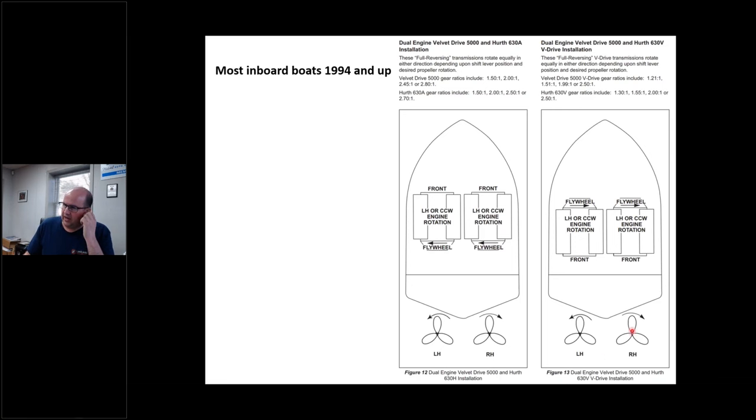So, same thing, right-hand prop on the starboard side, left-hand prop on the port side, okay? And this configuration here is a V-drive configuration, which means the engines are installed backwards. So the flywheel you can see is towards the bow of the boat, on both sides. And I'll tell you why boat builders like to do it in a minute. But a normal traditional inboard is just like this. The flywheel is coupled, towards the stern of the boat or the transom. And the shaft goes right through here. We're talking strictly inboard stuff here.